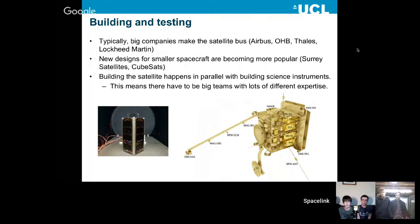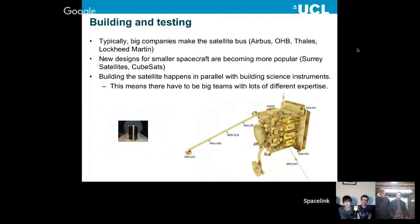And they are really, really small. If I put this to scale against Solar Orbiter, it's something like that. The reason this is a good idea is that because they're smaller, they are a lot cheaper and a lot simpler, so you can build them much faster. The building of the satellite goes in parallel with the building of the science instruments, and that means you have to have really big teams with lots of different expertise to make this work. Engineers and scientists for sure, but also managers, support staff, the money people, all need to work together.